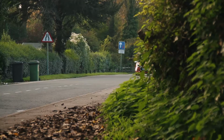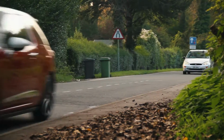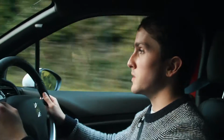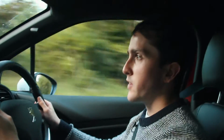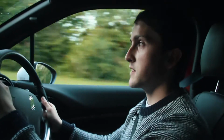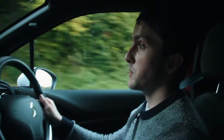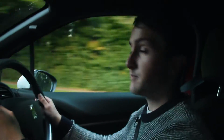There's so much torque from the turbocharger that when you get to about 2000 RPM, it just kind of surges forward. Peak power's at 5,500 RPM and the red line's just over 6,000, but to be honest, it starts to feel like it's struggling just under 5,000, so keep it between 2.5 and 5 and you're all good.